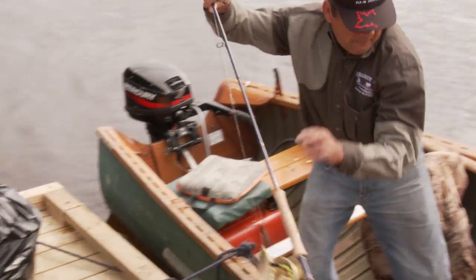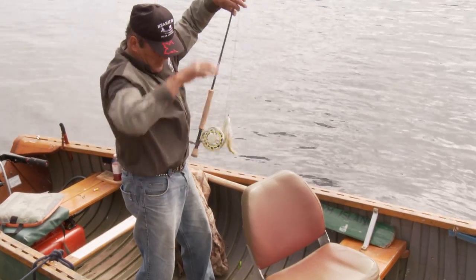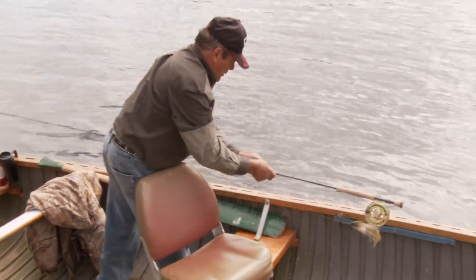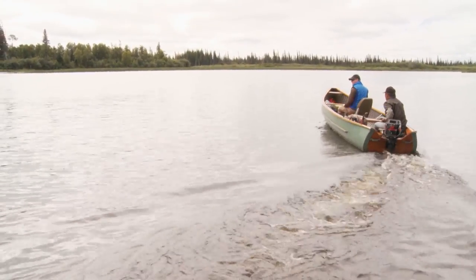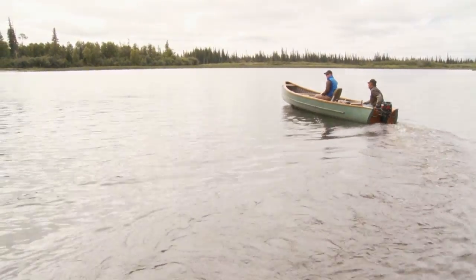The next day, we flew into Pym Island to sample some of the incredible pike fishing the area offers. Norm, my guide, informed me the pike love poppers on the Attawapiskat River. I could feel the excitement building.